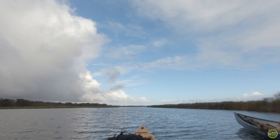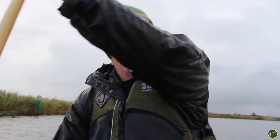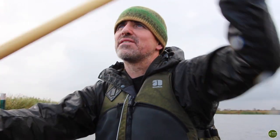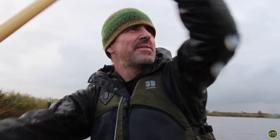Well, that was all a bit sudden and wet, but that rainy weather system seems to have moved on a bit. We've got some nice blue clouds. We should be all right for another couple of hours, I think. I think there is a chance there might be a bit more rain this afternoon, but we'll see how we go.